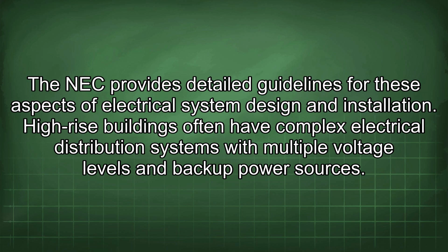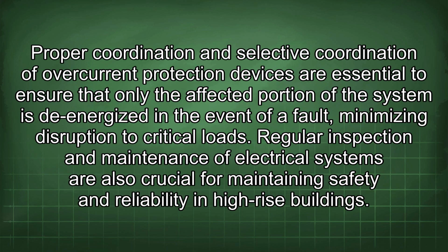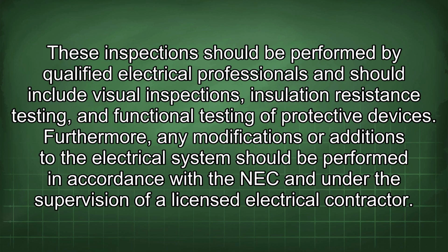High-rise buildings often have complex electrical distribution systems with multiple voltage levels and backup power sources. Proper coordination and selective coordination of overcurrent protection devices are essential to ensure that only the affected portion of the system is de-energized in the event of a fault, minimizing disruption to critical loads. Regular inspection and maintenance of electrical systems are also crucial for maintaining safety and reliability in high-rise buildings. These inspections should be performed by qualified electrical professionals and should include visual inspections, insulation resistance testing, and functional testing of protective devices. Furthermore, any modifications or additions to the electrical system should be performed in accordance with the NEC and under the supervision of a licensed electrical contractor.